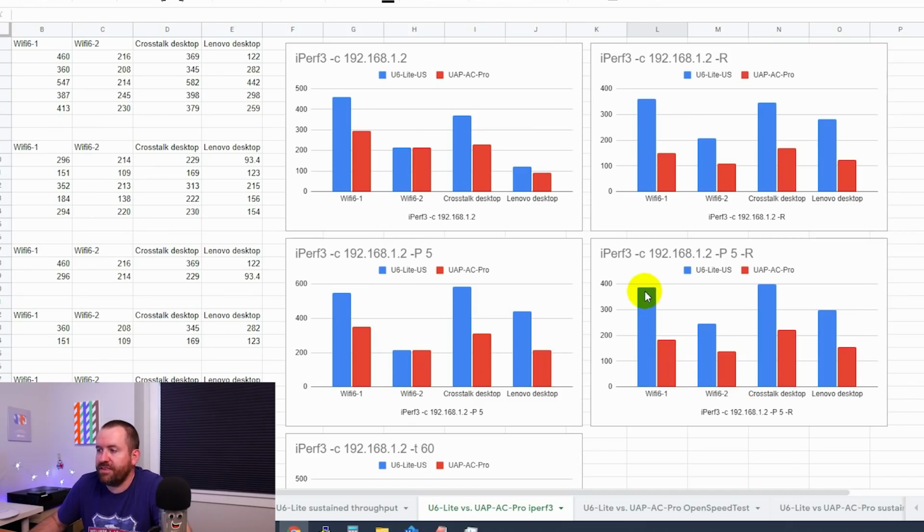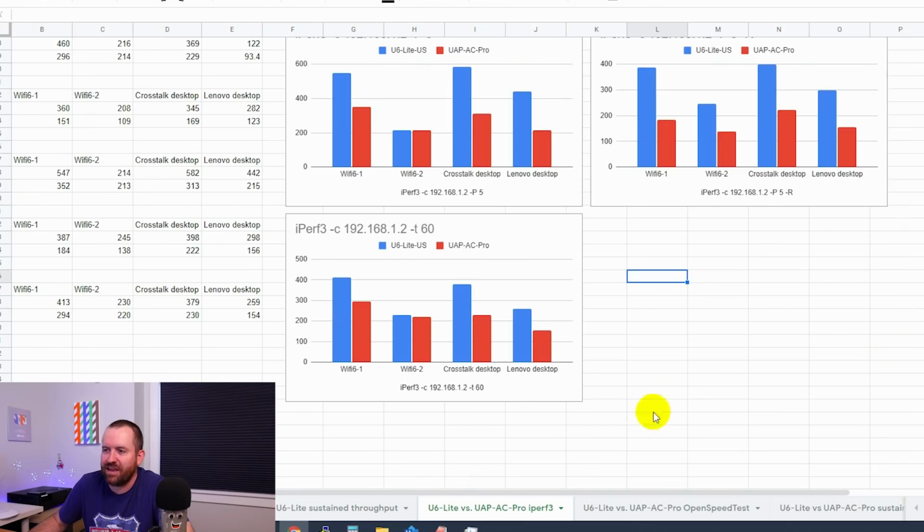Then we have the same test, but server to client, and again, we see the Wi-Fi 6 access point just dragging the UAP-AC-Pro through the mud. I mean, just look at the differences in speeds here. It's pretty amazing. Now down here we have the sustained time-based test, and again, the U6-Lite came out on top again in every single one of these tests.